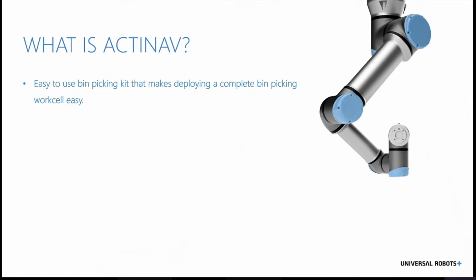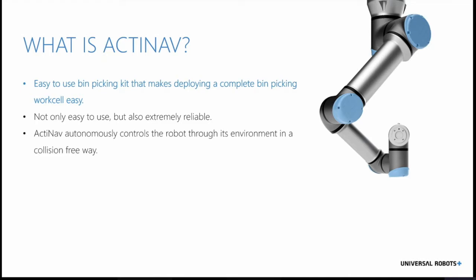So in a little bit more depth, what is it? In true Universal Robots fashion, it's easy to use. It's designed to be a complete solution that anybody can really get into. But it's also extremely reliable. Pretty high precision when it comes to 3D bin picking, knowing that parts are going to be randomly oriented. You're going to get about 0.1 to 0.5 millimeters of repeatability when it comes to picking and placing your parts out of the bin. It's also autonomously controlled, which is what makes it unique.